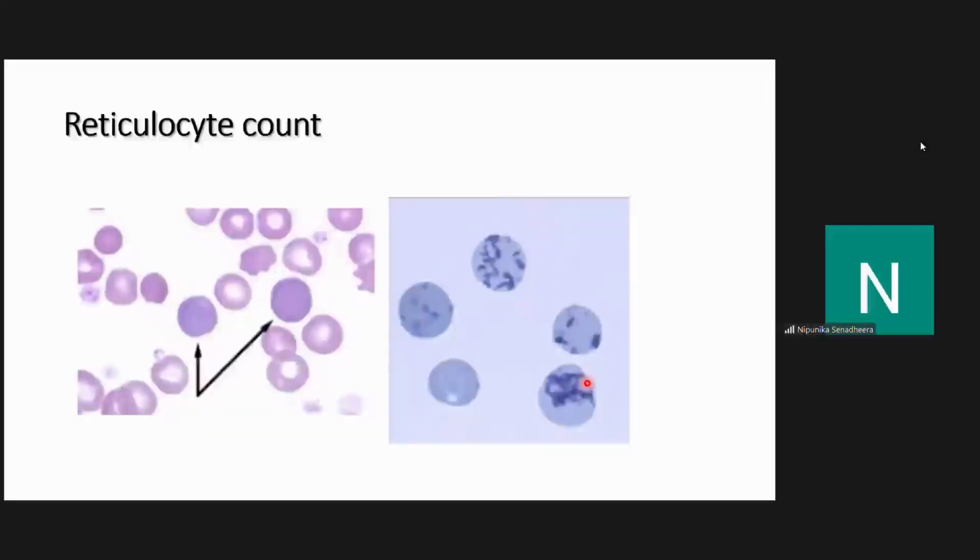Okay, so these are reticulocytes, right? This is the Leishman stain, the normal stain we put for blood picture, and this is the special stain, the new methylene blue. You see it's a supravital stain where the blood films are not fixed, and these are the reticulocytes where the remnant RNA material are stained. So these are counted and then given as a percentage.